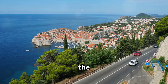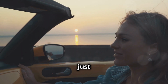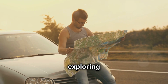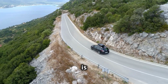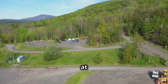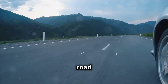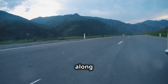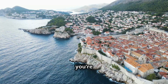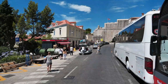Cruise control to the top, driving up Mount SRD. Sometimes you just want to take it easy, right? Maybe you'd rather save your energy for exploring the top. Driving is a totally valid option. And the best part? There's ample parking at the summit. Just park your car and enjoy the view. The road is well paved and there are signs along the way. Just be aware of some hairpin turns. If you're up for a scenic drive, this is a great way to get to the top.